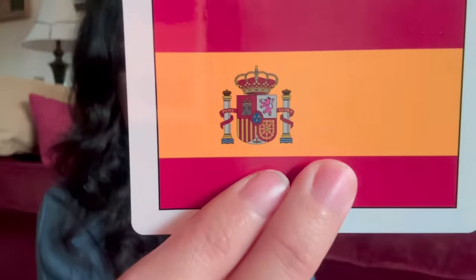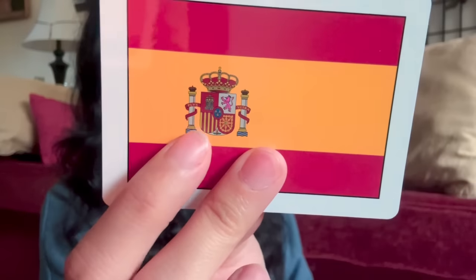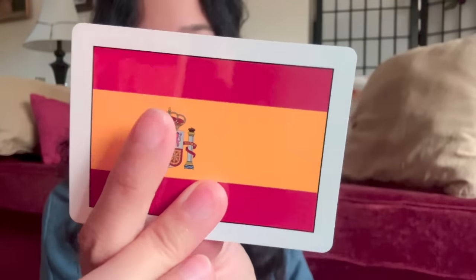So, we happen to have a very glorious flag here. We have two red stripes on the top and bottom, and then an orange base with an insignia right here of a shield and two pillars and a crown. Which flag is this one? Spain. And what was the capital of Spain? Madrid. And what language do they speak in Spain? Spanish. Very good. I'm going to put this one to the side.